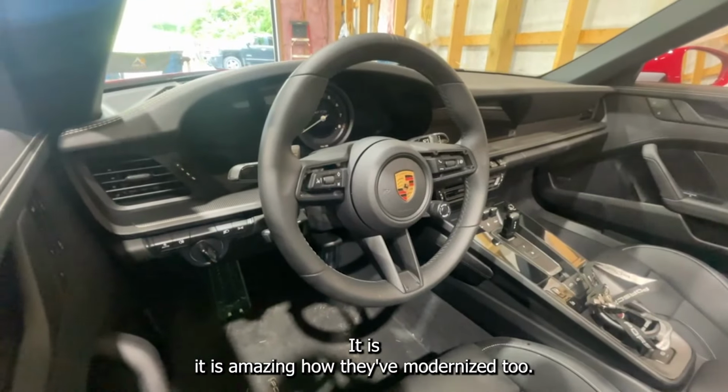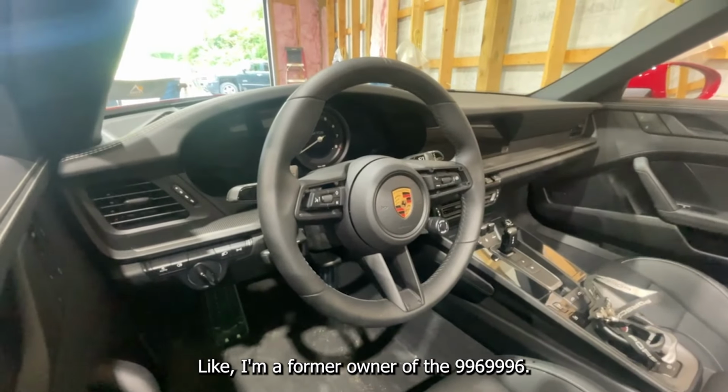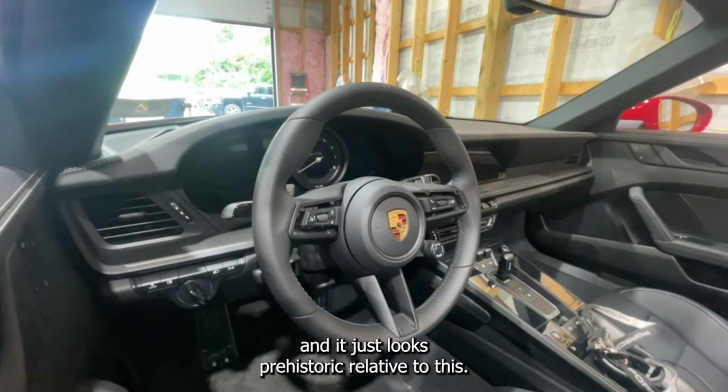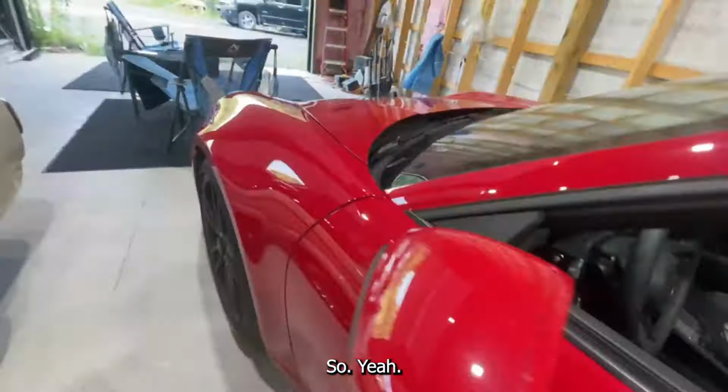It is amazing how they've modernized too. I'm a former owner of a 996. My 996 wasn't as nice as your C4S, but the interior was quite similar. And it just looks prehistoric relative to this. So, yeah.